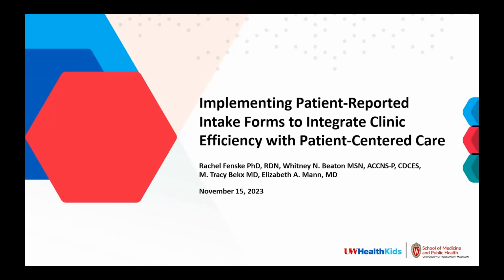This session, just to make sure you're in the right place, is called Planning, Engagement, and Shared Decision-Making. And I think this is where the rubber hits the road, because we do all of our work in partnership with families. I'm going to introduce our first speaker.